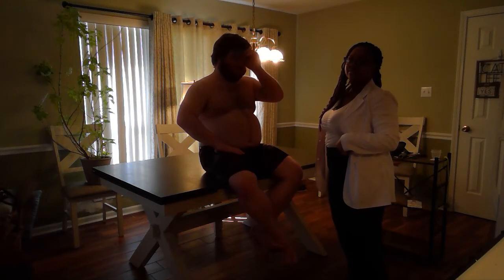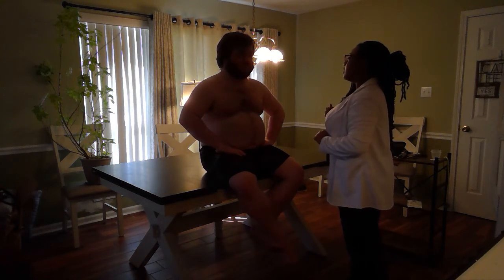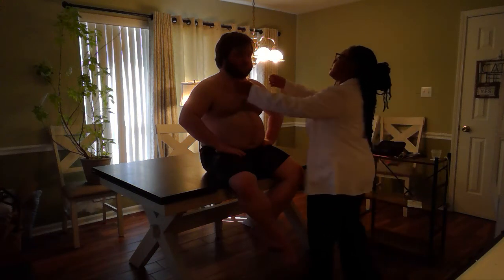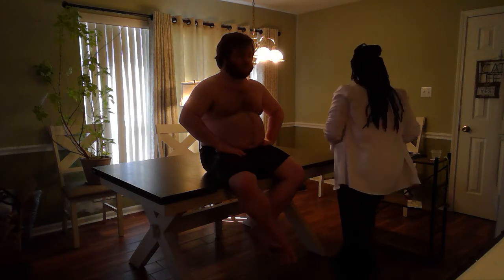Okay, patient's conjugate gaze is intact, so cranial nerves 3, 4, and 6 are intact. Now I will assess the ears. Ears are symmetric on the face. When I palpate the pinna and the tragus, do you feel any tenderness? No. No tenderness or masses felt on palpation.